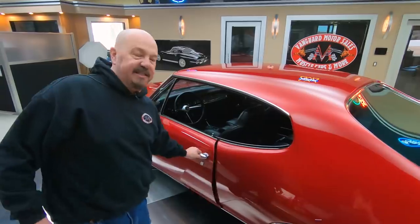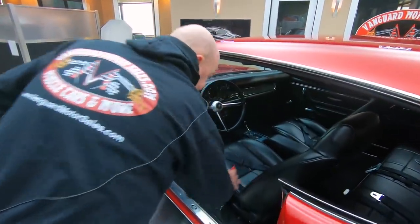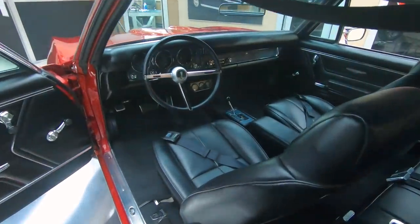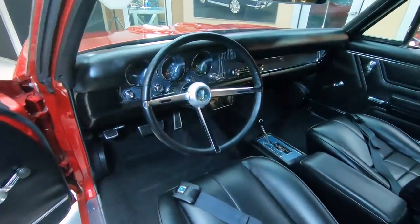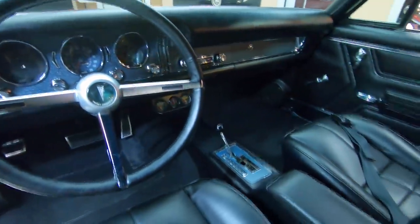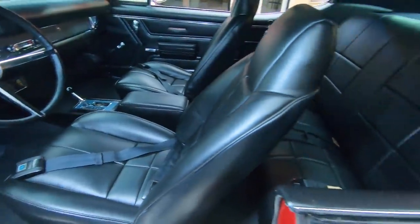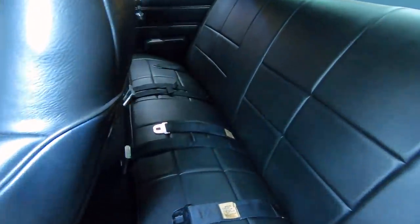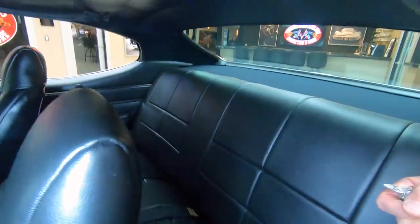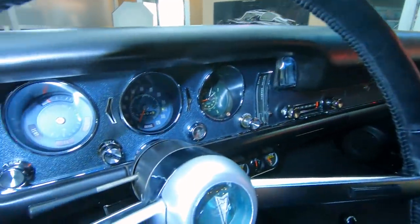The stainless is looking sweet. And check out this interior. Look at this, brand new interior in here. Looking beautiful. The steering wheel's been covered. Center console's looking good. The carpeting's looking great. We got seat belts in the front and in the rear. Package tray's looking good, headliner's looking good, the shoulder belts are still there.